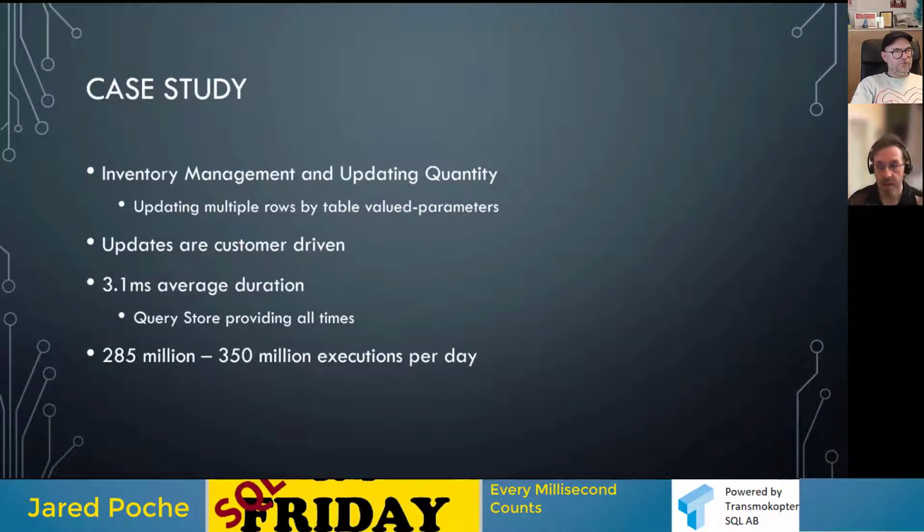So the behavior is completely customer driven, and some of it is going to be as they tell us about new invoices that have been completed, new purchases, things like that. But also they'll upload details telling us that they've just gotten in 10 more of these particular shoes, and we have to update the database. This stored procedure was taking 3.1 milliseconds on average when we started working on it. And all the numbers that I'll be putting out here come from Query Store.